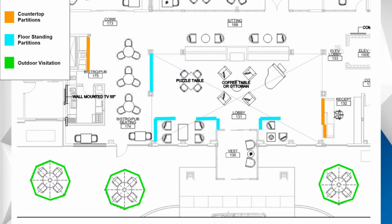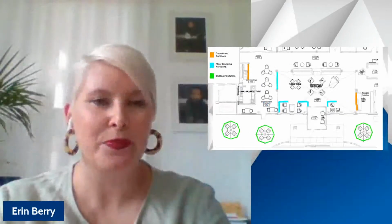And then when you move over to the right-hand side, you'll see that orange line. That's going to be your countertop partition on the reception desk. So you have a really nice countertop partition there to help protect the staff and your visitors coming in as well when you're doing temperature screenings and things like that.